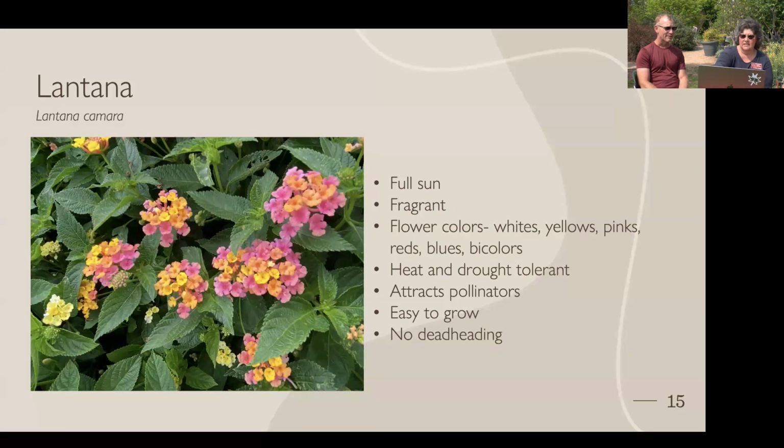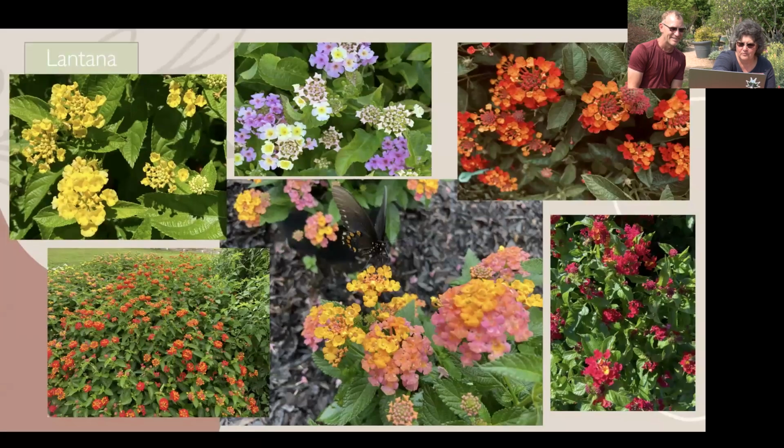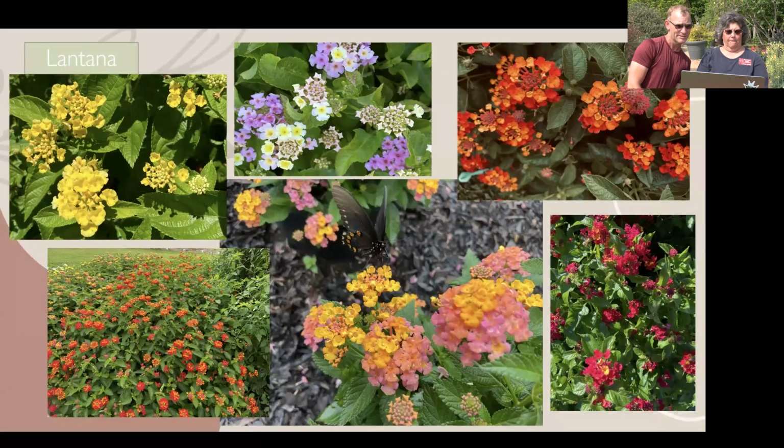Pollinators. We're going to go on to the next one. Butterflies just adore them. And you can't see this because of the glare, but there's a butterfly sitting on one of them. That's one of my pipevine swallowtails. Oh, is that what that is? Yes, that's what it is.